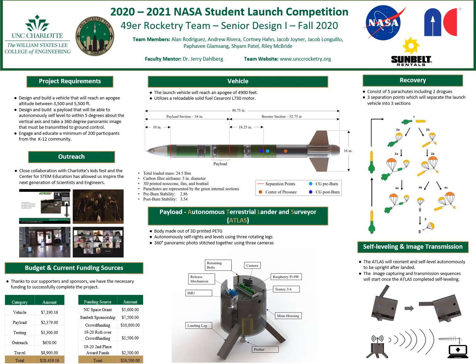So an additional thing we pride ourselves on here as the UNCC rocketry team is the engagement. So part of the competition is to engage and educate children in the kindergarten through 12 community, and we have to do a minimum of 200, and we look forward to exceeding that. So we're going to start out with the outreach here, and one of our projects was to collaborate with Kids Fest, and we made bottle rockets for kids, and it was streamed on Facebook Live this year. It's been a little bit different with the COVID situation, but that's something that we really pride ourselves in.